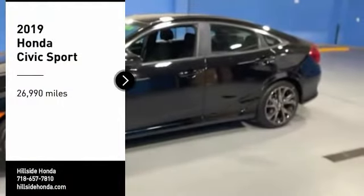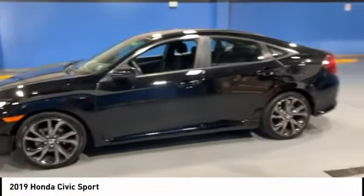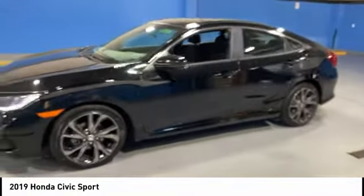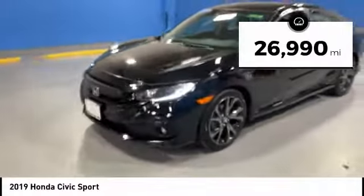You are going to love the 2019 Civic, Honda Civic. Practical, awesome gas mileage, and incredibly reliable. This vehicle has less than 30,000 miles.